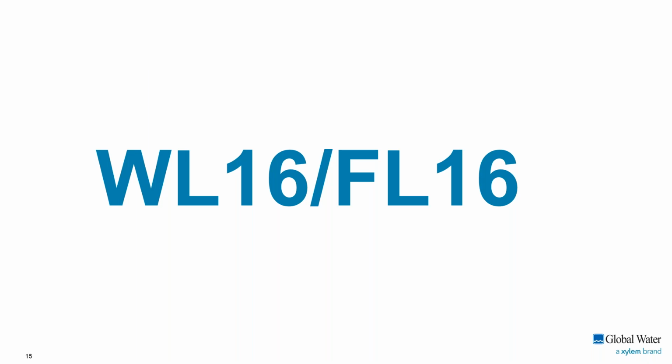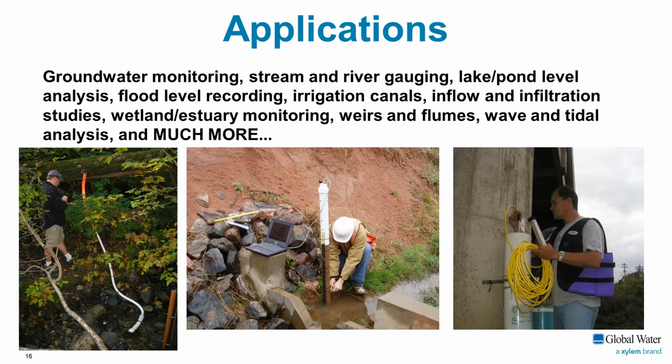So we're going to move away from the WL400 and jump into the WL16. We're going to integrate a little bit here with one of our flow loggers, the FL16, because the WL16 and the FL16 are almost identical, aside from some software and a few different modifications to the sensor. So we have some more application notes here for you. We have groundwater monitoring, streams and rivers, lakes and ponds, flood events, and governmental applications, anything with your local and state organizations that may need help monitoring water for reporting purposes, emergency broadcasting, news reports, whatever it may be.